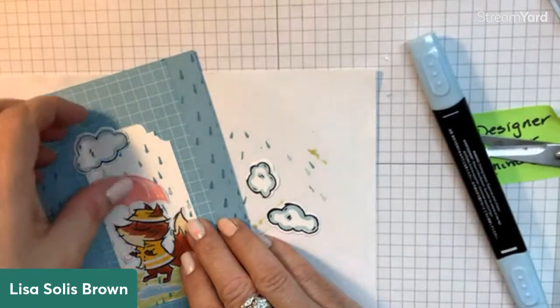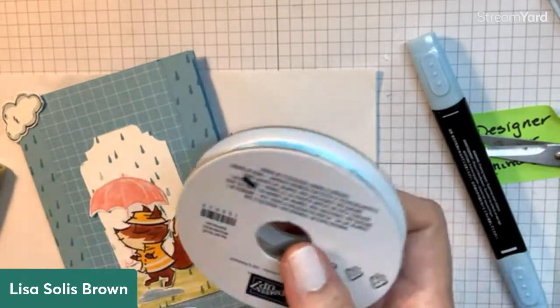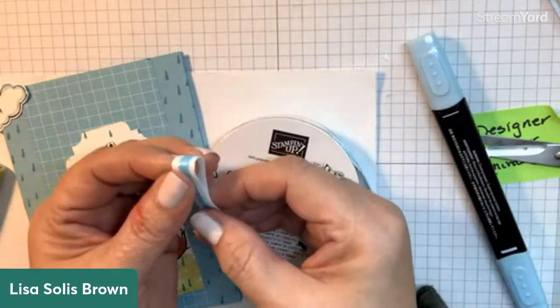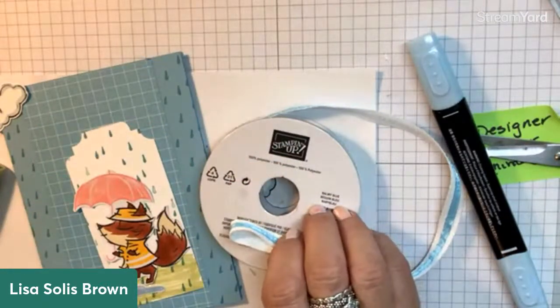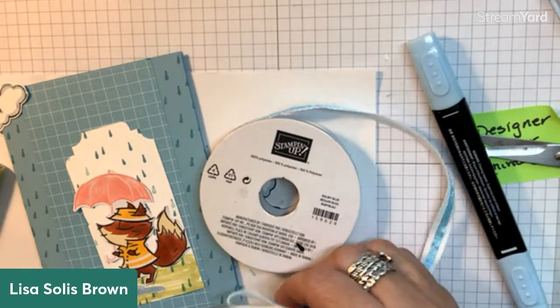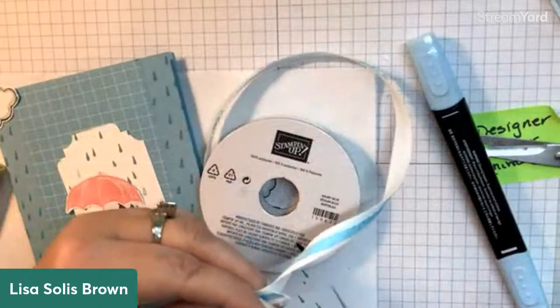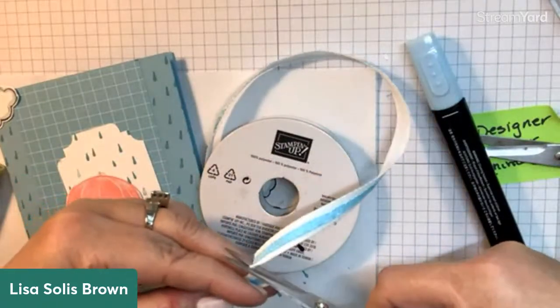Let's see. First, though, I want to attach my ribbon because a cloud might be over it. So, get a little piece of ribbon. And my ribbon scissors are here. And let me go. Oh, I stabbed myself. Ouch. These scissors are sharp.